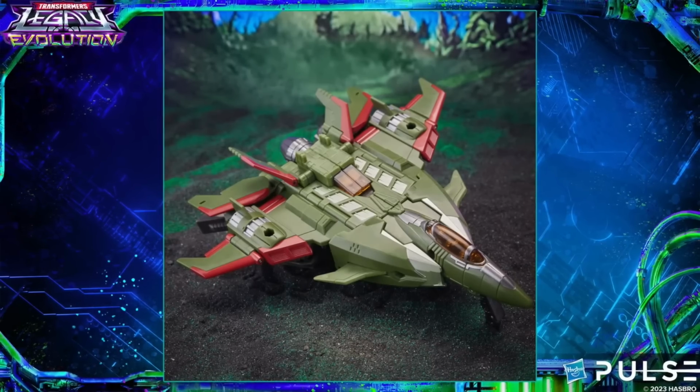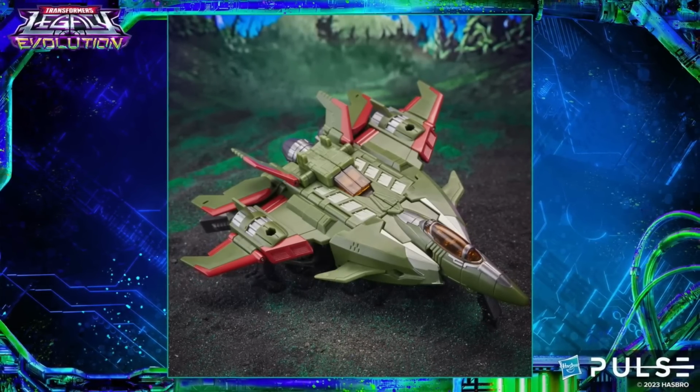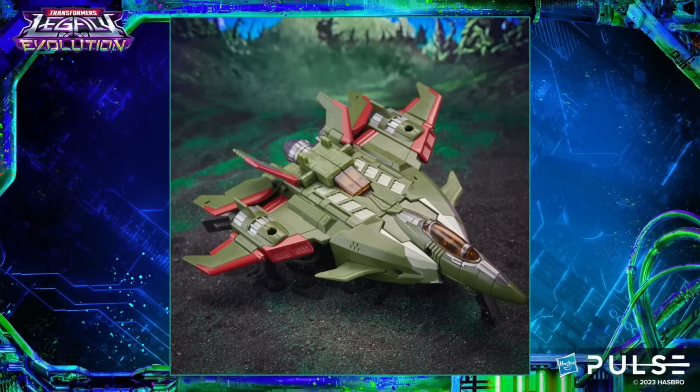You know, Skyquake was one of those characters which sadly I was never able to get a hold of back in the day. I only got Dreadwing. You know, Skyquake I think was made in very limited quantities, or maybe came out in one of the last waves of Transformers Prime.